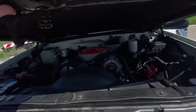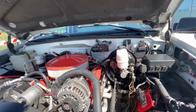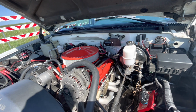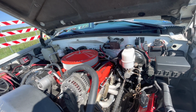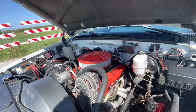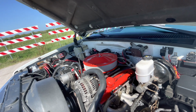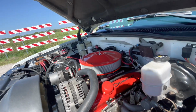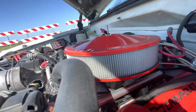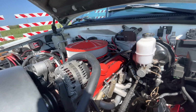So the bottom end of the engine is a GM 350 crate motor. It was installed in 2016 by Lamb's Auto in Austin. And it has about maybe 30,000 miles on the bottom end. The top end, which was installed by Biddle Motorsports, only has less than 10,000 miles on it, maybe 8,000 miles. And that includes the Edelbrock ProFlow 4 system, multi-port fuel injection, and aluminum Air Flow Research cylinder heads.